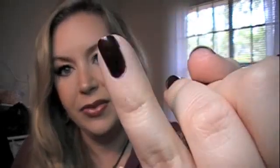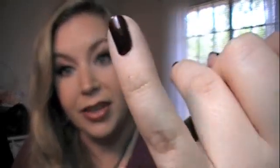The Chanel brushes are very thin, which for my nail beds works really well because I have fat fingers, but I have thin nail beds, so the thinner brush works really well with my nails. And as far as the wear, I use Seche Vite top coat and I have no problems. They're always really glossy.